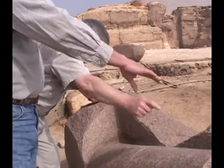Yeah, this is like a rock cut ramp right through a solid mountain. And then they've lined it with large limestone blocks. It's like the entrance here to a pyramid. Wow.